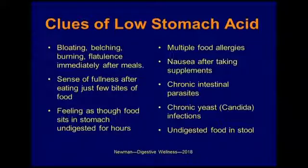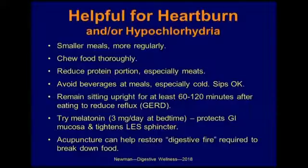So if you have these symptoms, you can suspect low stomach acidity, and it's something that needs to be looked into, and you need to take some steps to try to change or affect it. The things that we as dietitians recommend to help heartburn or low stomach acid include smaller meals more regularly. So you're not overwhelming the system at any one time. You also aren't having so much volume that it's pushing up on a floppy sphincter.